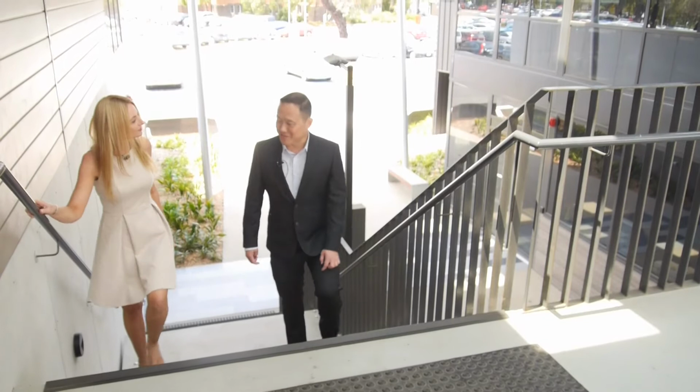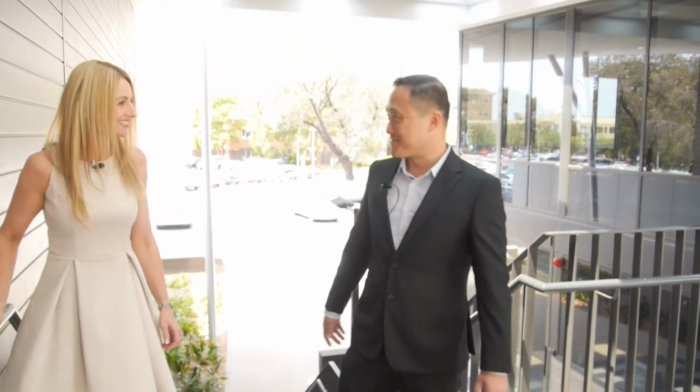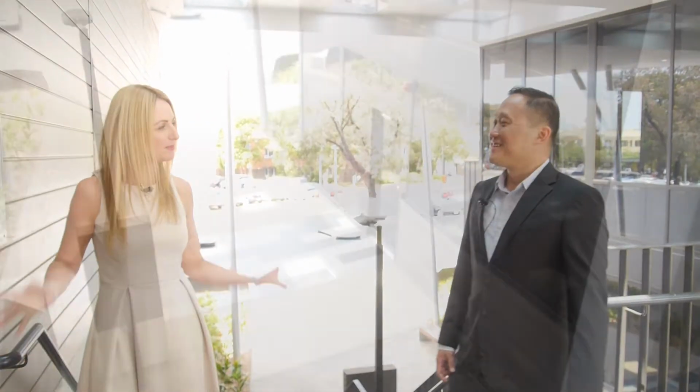Right. And we strongly encourage the staff to use the stairs rather than the lift by keeping the lift tucked away. Bit of exercise, yeah. It is, but it's good for the environment. Yeah, and a meeting point, is it?